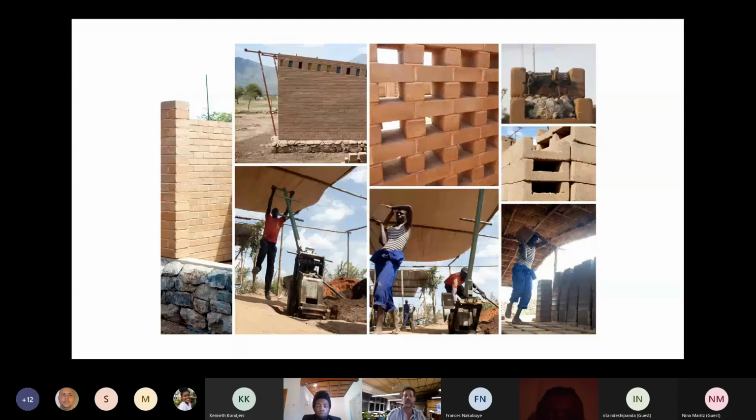And what is also interesting about these blocks is that when they are still fresh, you can actually cut them. So what you see there in the top right corner are blocks that we have then turned into channels effectively, and we then use these to conceal our ring beam in a double level arrangement.